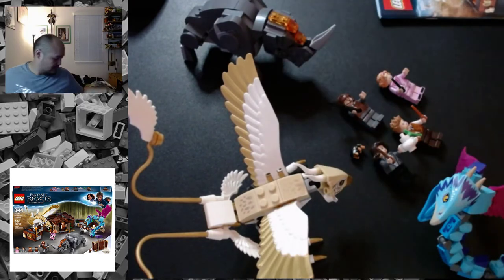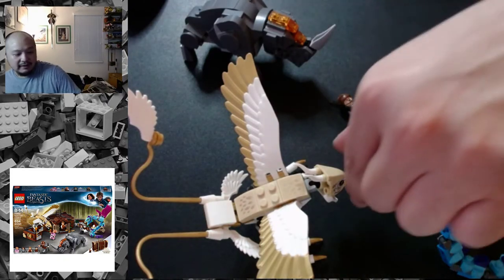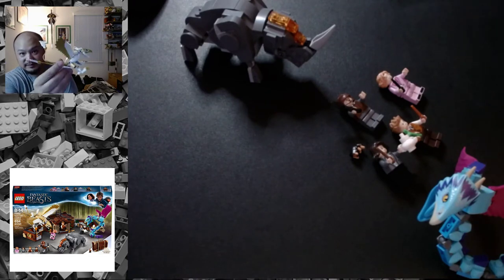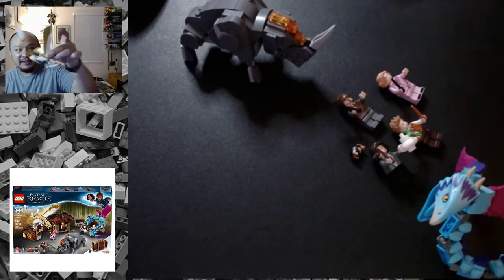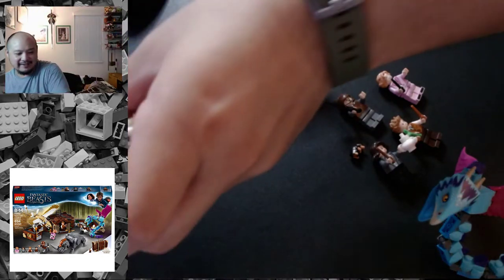So, without further ado, let's go ahead and get on with finishing this Lego build. To be honest, this is probably my favorite one so far. It's like the gold bird in the movie that created the rain and people's forgetfulness, maybe. I think it's kind of cool. Just the posability of this one, the ball joints and the talons.